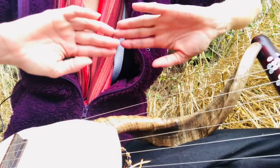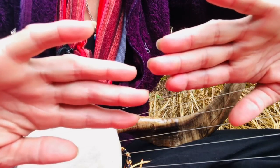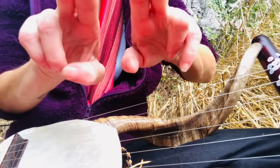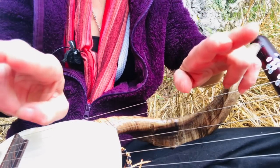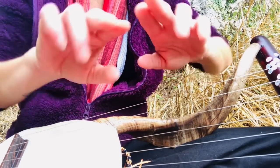I'm just going to draw chakra rays into you. I'm going to draw Fagus into both sides of your body.